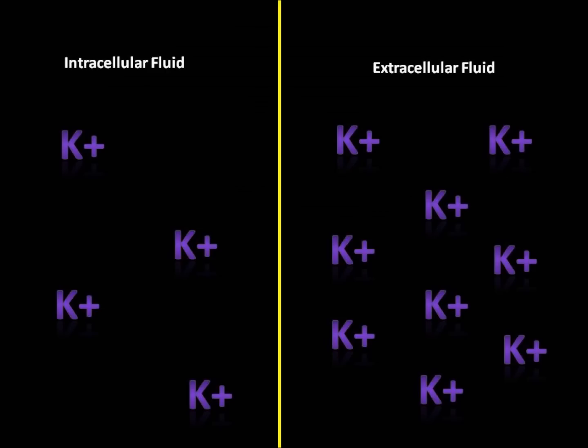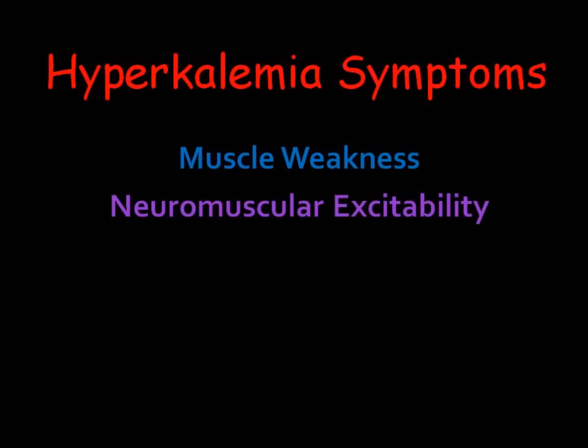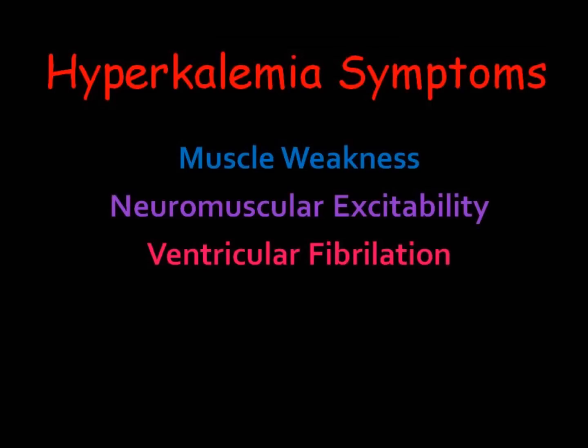Hyperkalemia is characterized by a serum potassium concentration of above 5 milliequivalents per liter. It can result from excessive potassium intake, inadequate potassium excretion, or maldistribution of potassium between intracellular and extracellular fluid. Its symptoms are muscle weakness, neuromuscular excitability, and sometimes ventricular fibrillation and cardiac arrest. Mild hyperkalemia is treated with dietary modification.